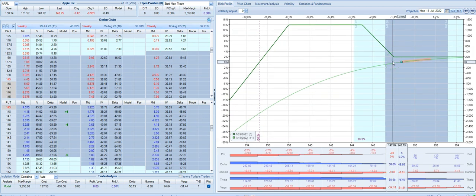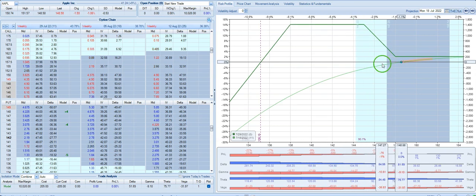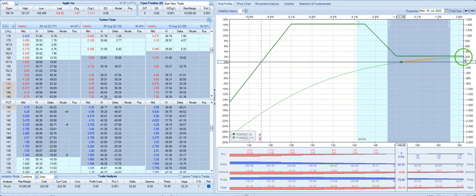Now, the real bonus, if you will, comes once the price starts to enter into the trap, which is right between 148 all the way down to about 135 or so. So if Apple is going to finish somewhere inside of 148 and above 135, I'm going to make a little bit more than the $200, which this risk profile is indicating right now.